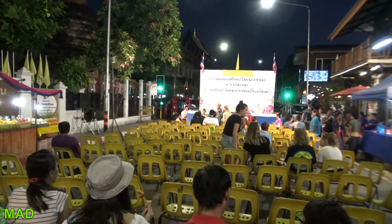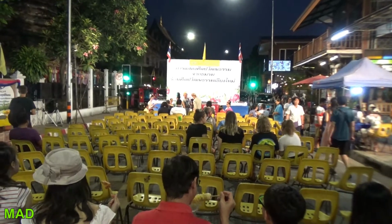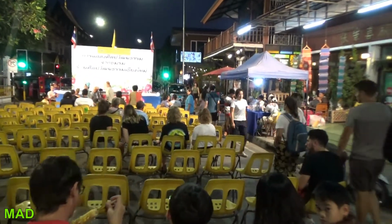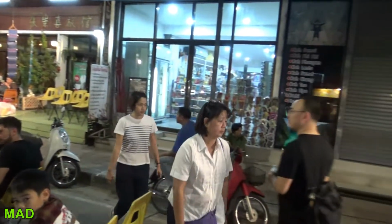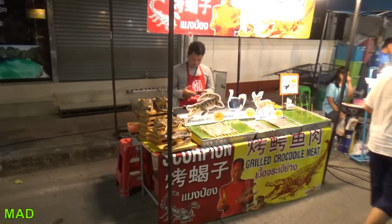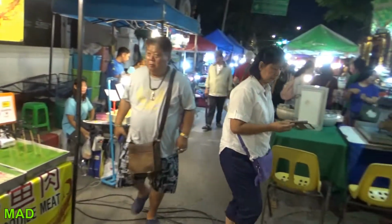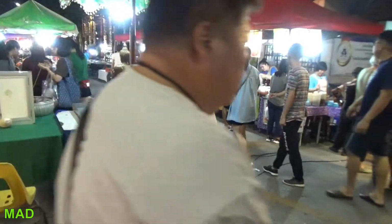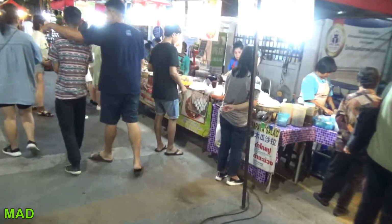This is the Sunday night walking street. Looks like there's going to be a show here. Just got here. 40 baht parking at the temple, which is peace of mind more than anything. Here's the crocodile vendors. Seems to be popular. We're going to take a look around, see what's here, what's available. Check out the food. Hopefully not as busy as the Saturday night one.